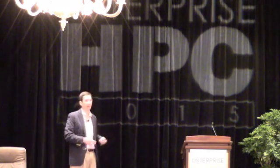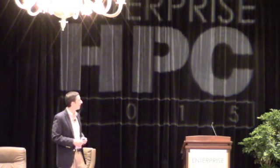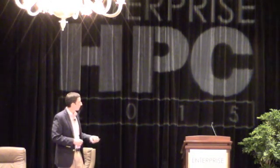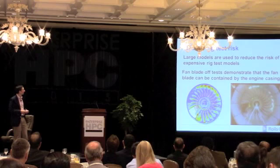With the bird strikes, you replace the fan blades. It doesn't do damage to the engine. You can keep replacing the fan blades and do more tests. So this is really the big analysis case that we run in-house. And we do this with LS-DYNA as well.